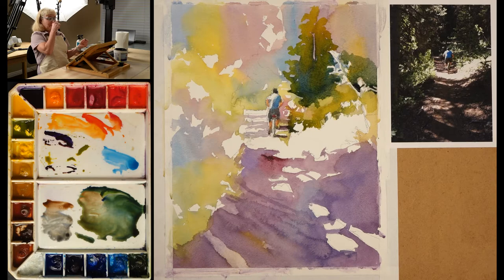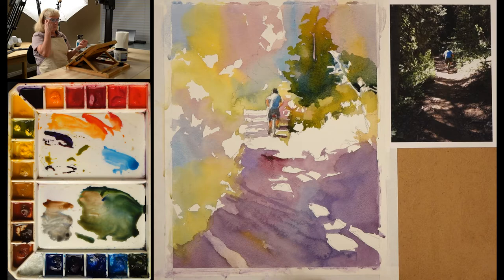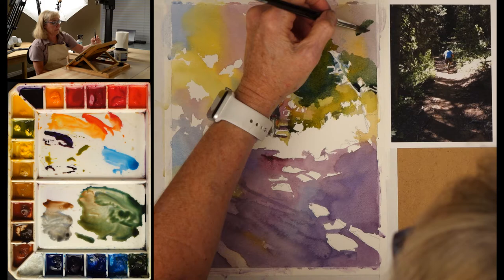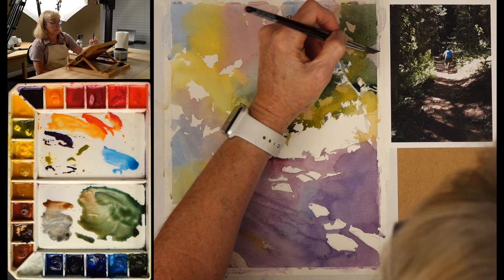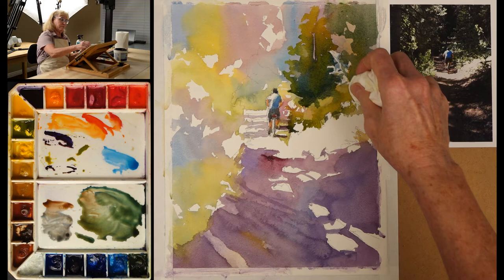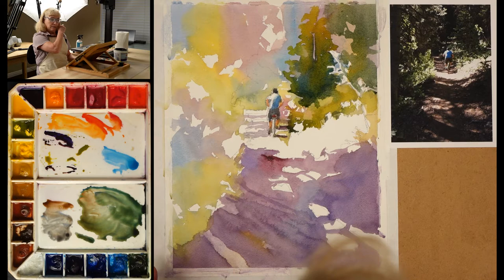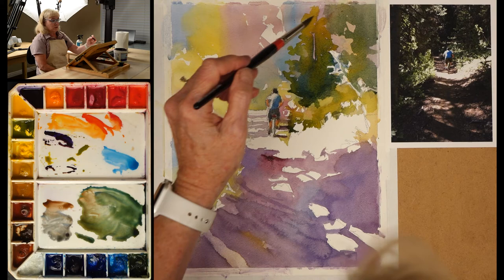Little tree worked out so pretty that I kind of don't want to go back into it, but I might need to. I'm really liking those greens. That was sap green and indanthrene blue, a little bit of burnt sienna, which adds a little red to it and tones it back from being quite so bright. And then that's that green gold. I really love that color.